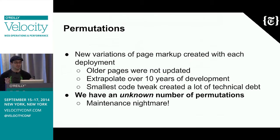Every time you make a change to one of these pages, this page template, you're making a new variation of it. So if you introduce a new script tag on January 1st, everything that comes after January 1st has one extra script tag. Everything that came before had one fewer. And so older pages are never updated.